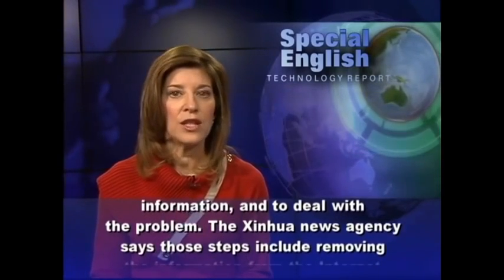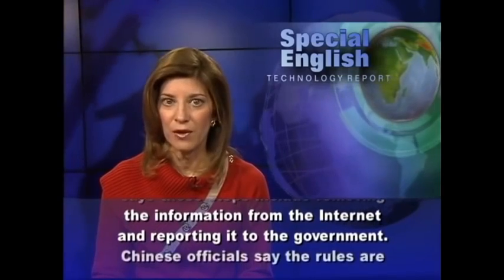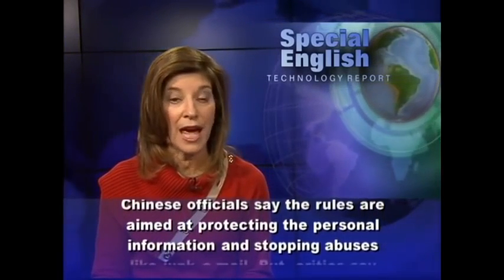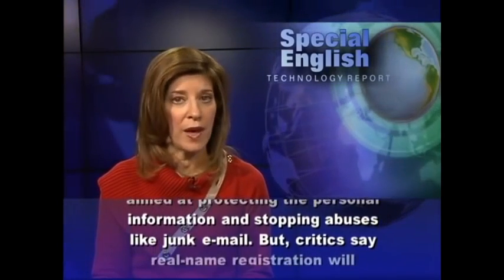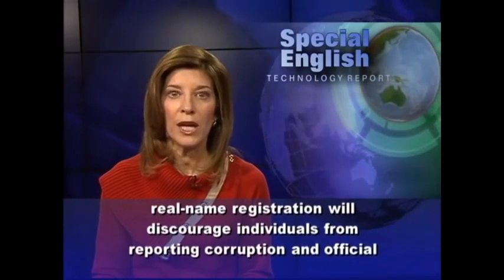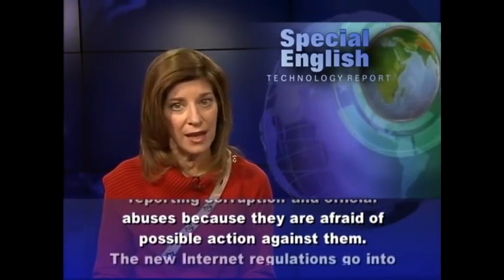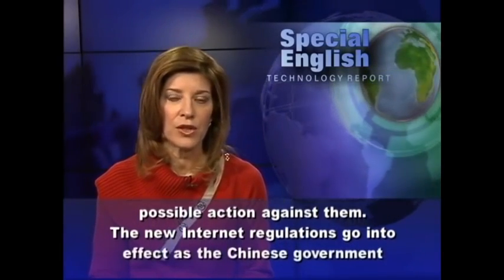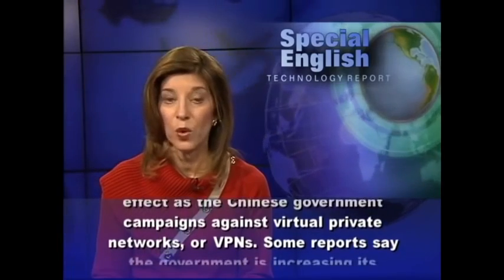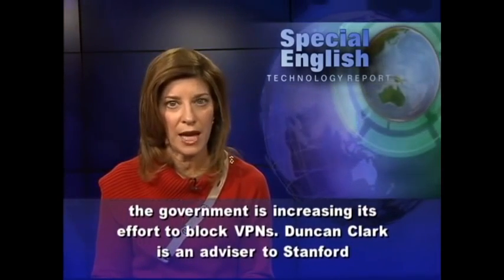The Xinhua news agency says those steps include removing the information from the internet and reporting it to the government. Chinese officials say the rules are aimed at protecting personal information and stopping abuses like junk email. But critics say real name registration will discourage individuals from reporting corruption and official abuses because they are afraid of possible action against them. The new internet regulations go into effect as the Chinese government campaigns against virtual private networks, or VPNs. Some reports say the government is increasing its effort to block VPNs.